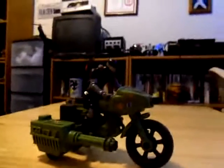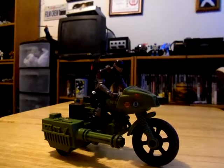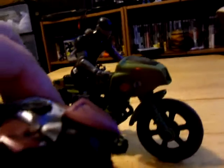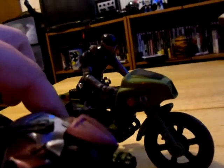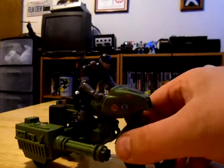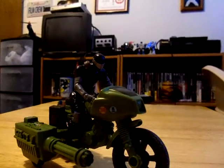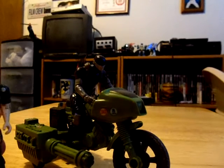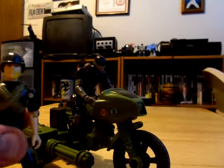So this is a good vehicle, a great scale with the other Joe vehicles. And we're gonna do a size comparison on another motorcycle like Leo 1. The Ram Cycle is a couple inches taller than that. So that's pretty much it for my video review on Rock and Roll and the Ram Cycle.